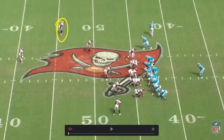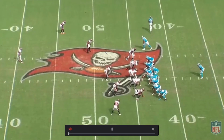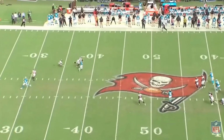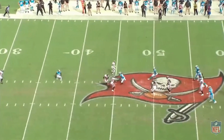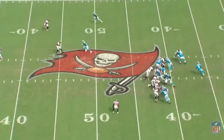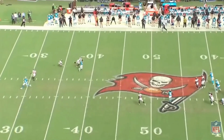So we're going to start with that here, against Carolina. This was a pivotal play, and just in the right spot here. Good positioning, breaks on the football well. Again, the football is thrown behind, makes a great play catching it. So really good job here by Carlton, and you're going to see that throughout the film study.